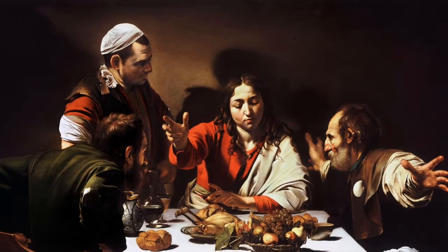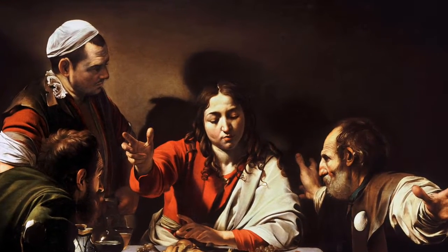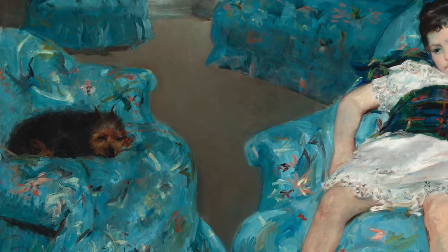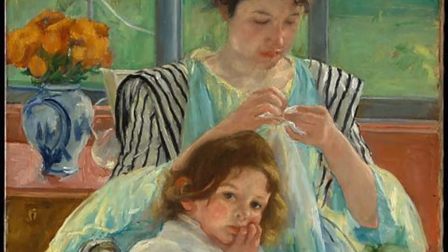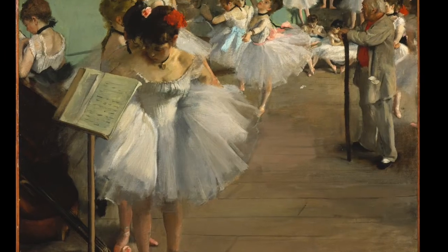Prior to this, people were always painting religious scenes or historical scenes, but now you're going to start seeing landscapes or just a train station, a woman and a child. So really just observing the world around them in a simple way. And so that was new at the time.